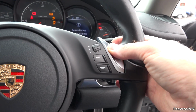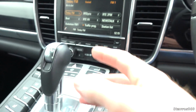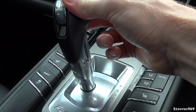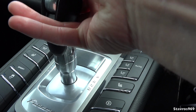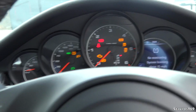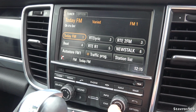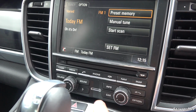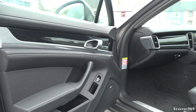And we have the paddles there for going up and down through your gears. And we can also do that through the gear selector as well, just by moving it down into drive and over and back, and we can go up and down through our gears there. It's just beeping there because I have the door still open. But yeah, we just go down through some of the systems here in the stereo system, your Bose stereo. So going down through some of the functions there and your info, and yeah, it's pretty nice.